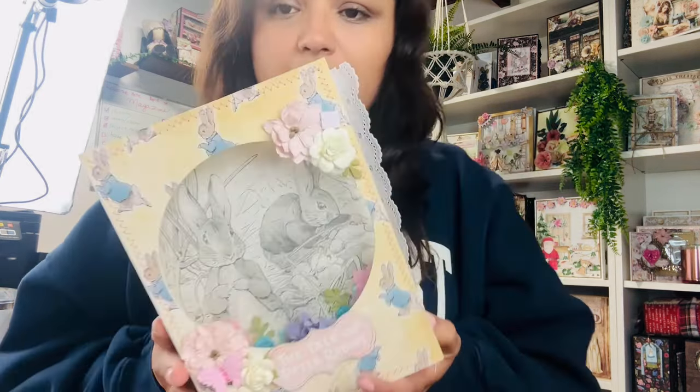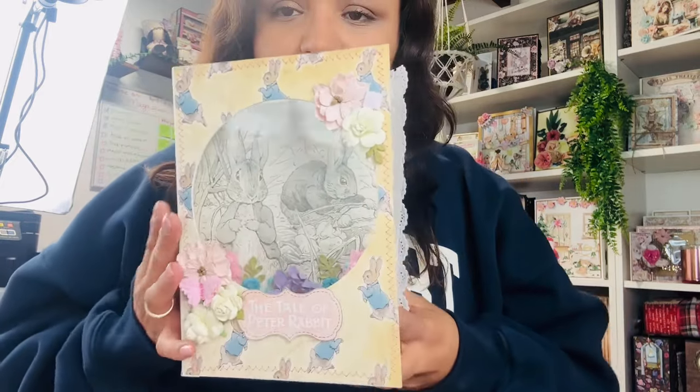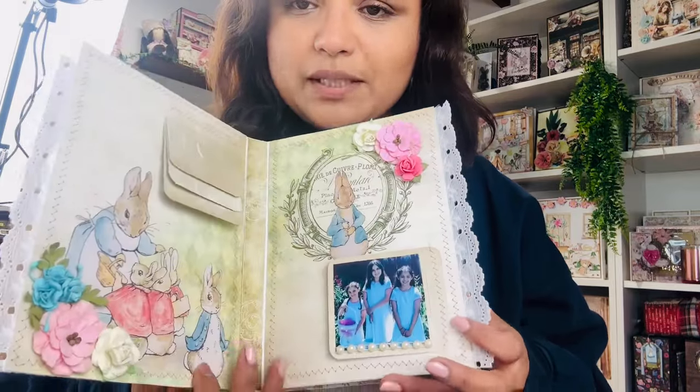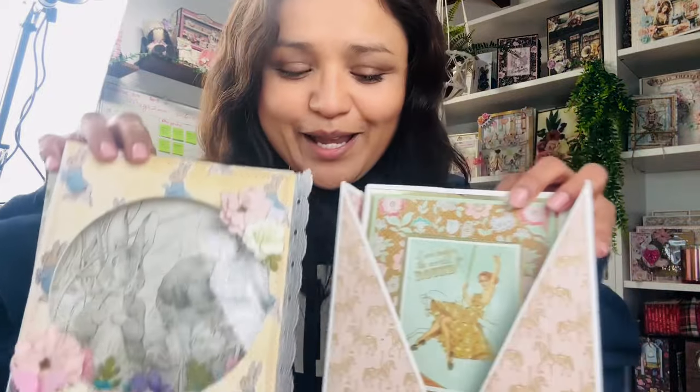And then the other one is doing an Easter album like this one. Sorry about the glare, but I love this one. This is a project that I did for my magazine before, and it's super simple and it's super cute. It has some little pictures in there, and super super fun to make. So I was thinking maybe again doing a combination of the two and making an Easter book.